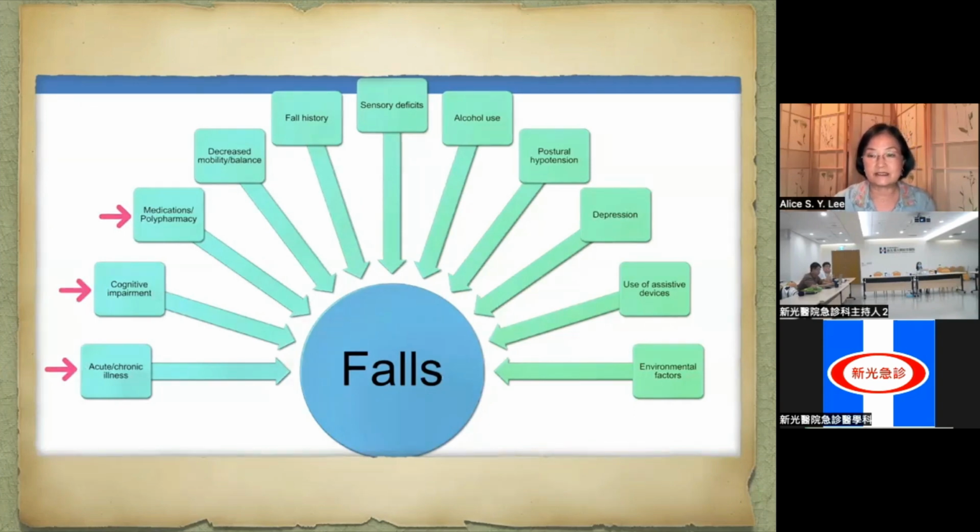Many patients are on lots of medications. I don't know how it is in Taiwan, but in the US, it's very common for the elderly to have very long lists of medications, and so polypharmacy is a real factor in why the elderly fall. Sorry, I keep pushing the wrong button.